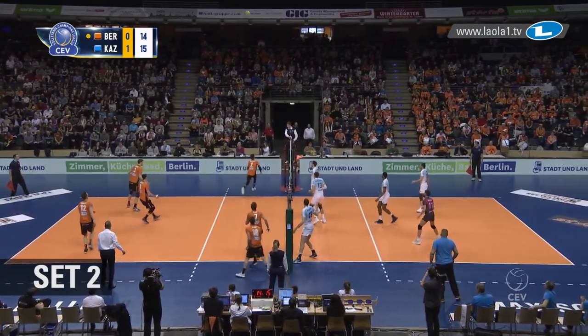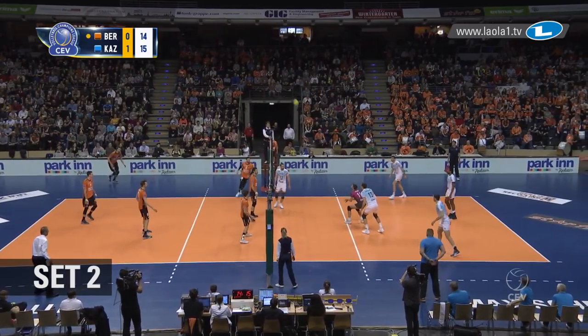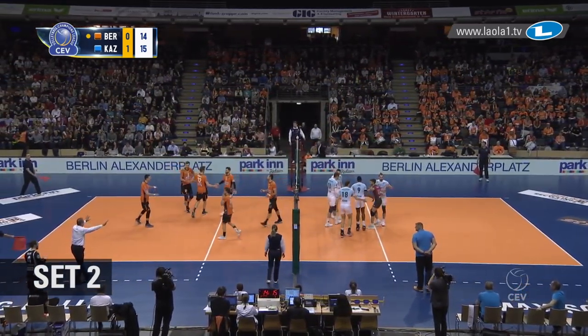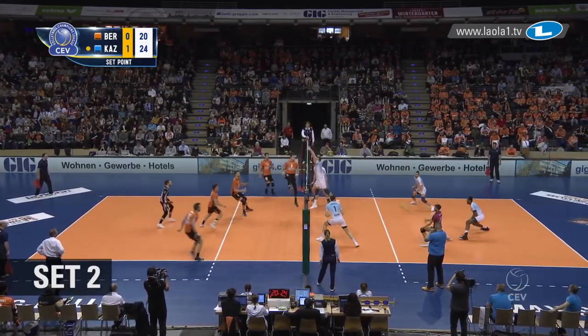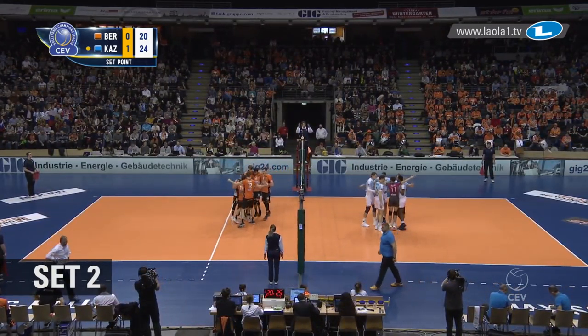Mikhailov. Where's that one going? Just kept in there by Marshall. Budko sets it, and it's finished off by Samoylenko. Perry stretching. Dropped out of play, it has. It's a point for Zenit Kazan, and that is the second set in their favour.